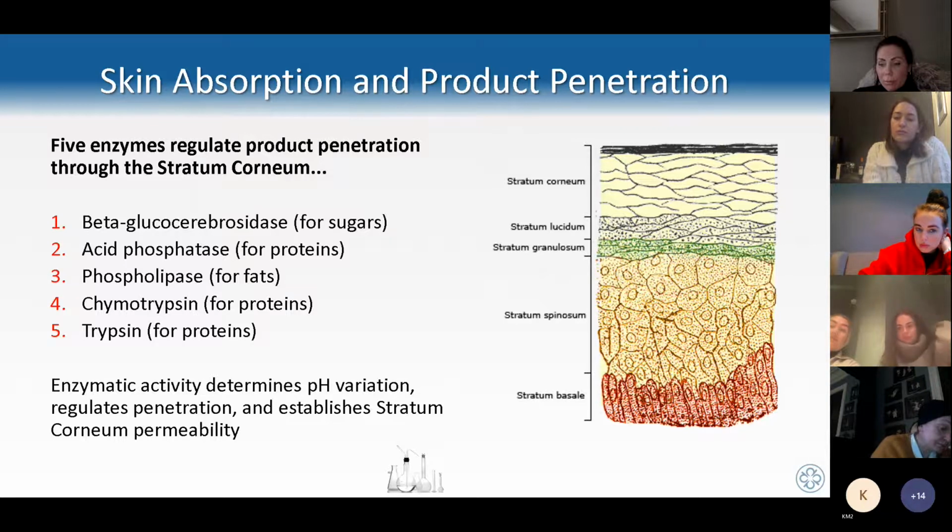However, in some cases, depending on the active that we are penetrating, we do not want those enzymes to break them down. Because if they get broken down too early in the absorption mechanism, they will not reach the highest concentration down to the bottom of the skin. So in those cases, for some specific ingredients, we want to make sure we encapsulate those ingredients. And that's why we use delivery systems for certain products.